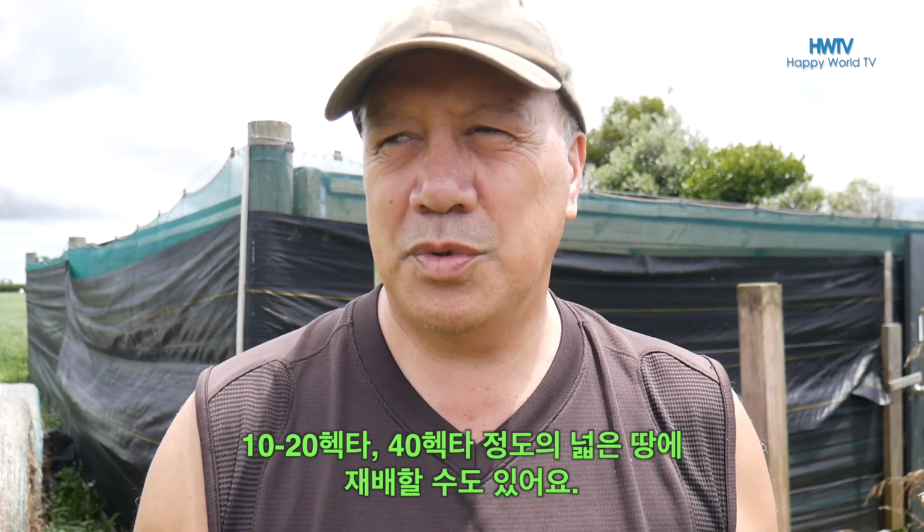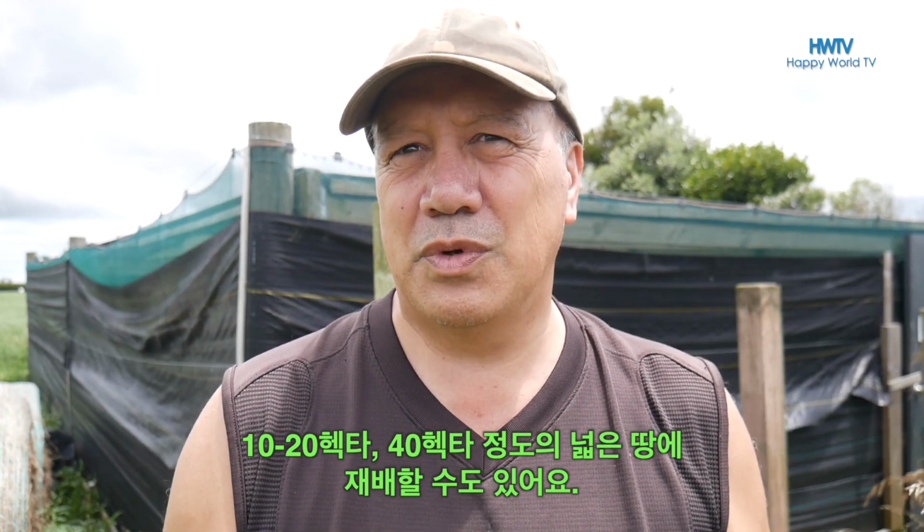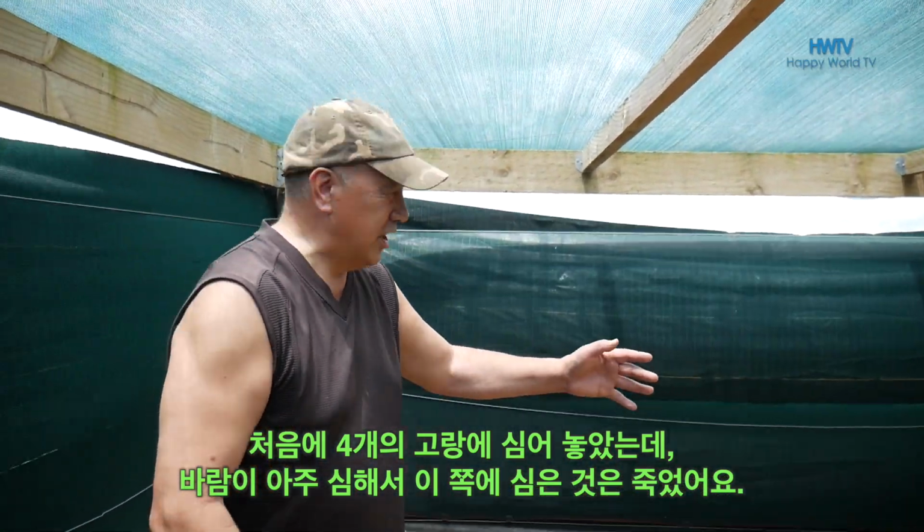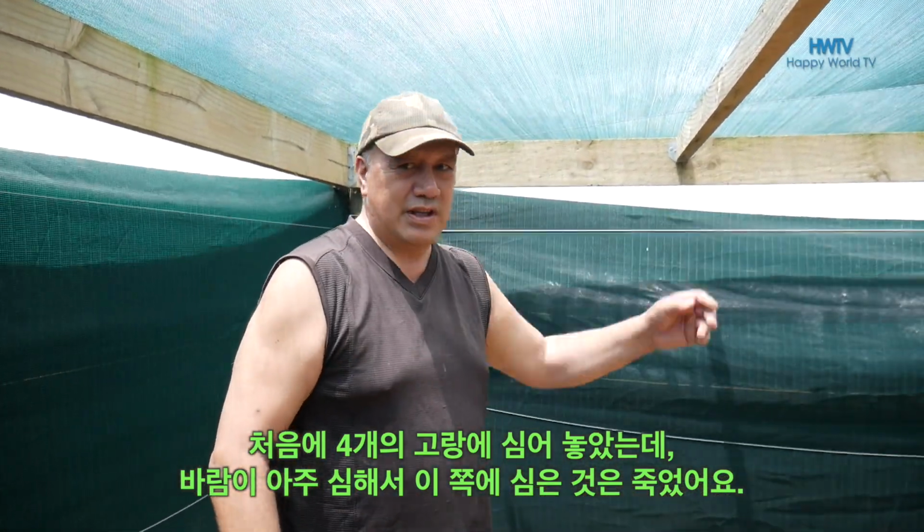So, you know, it could be 10, 20 hectares or 40 hectares, whatever really. We had 4 rows initially, and last year there was a really high wind and it just blew in all the sod and it actually killed all that row there.